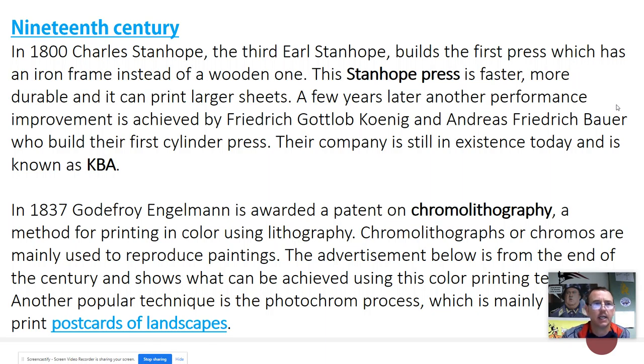19th century now, so 1800, Charles Stanhope, the third Earl Stanhope, builds the first printing press. The Stanhope Press is faster, more durable, and can print larger sheets. A few years later, another performance improvement is achieved by Friedrich Gottlob Koenig and Andreas Friedrich Bauer, who build their first cylinder presses. And their company is still in existence today and is called KBA. That's the name of the business that is still around.